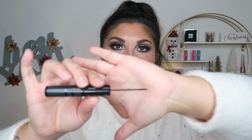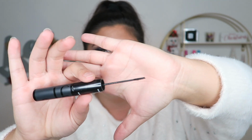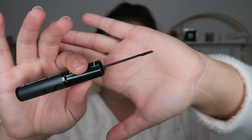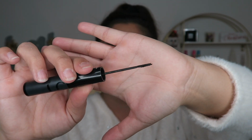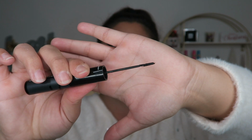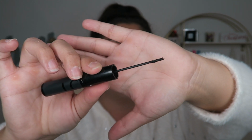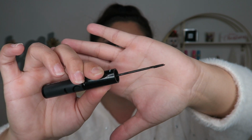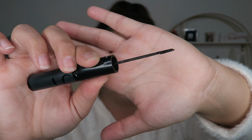Let's see if it's gonna pick it up. There it is. Literally just looks like a stick. Like you're like, where is that? What is that? Now this one looks a little janky because it's a little crusty, clumpy, which is why I'm getting rid of it. But let me tell you guys, this is amazing.